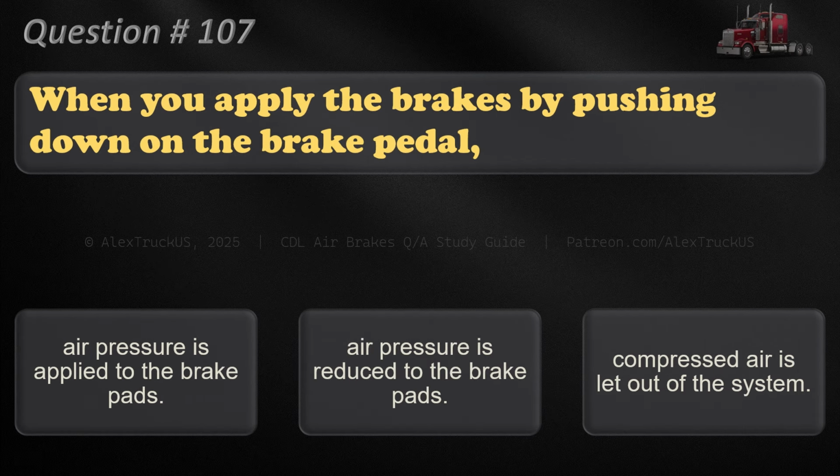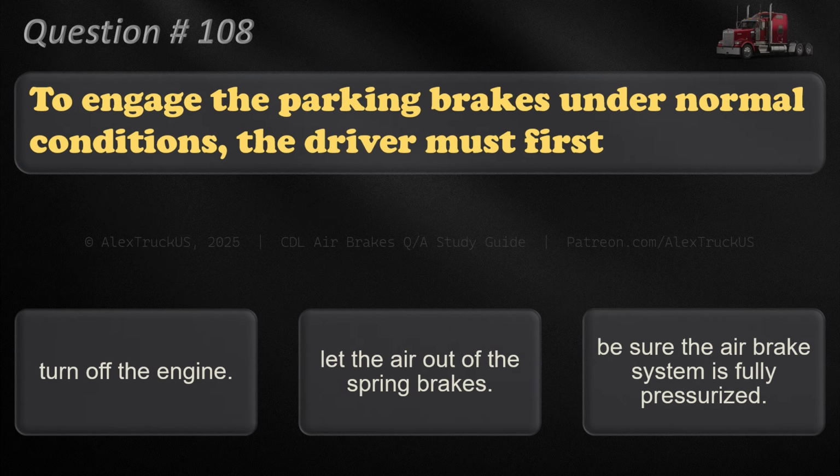Question 107. When you apply the brakes by pushing down on the brake pedal, air pressure is applied to the brake pads. Air pressure is reduced to the brake pads. Compressed air is let out of the system. The correct answer is air pressure is applied to the brake pads. Question 108. To engage the parking brakes under normal conditions, the driver must first turn off the engine. Let the air out of the spring brakes. Be sure the air brake system is fully pressurized. The correct answer is let the air out of the spring brakes.